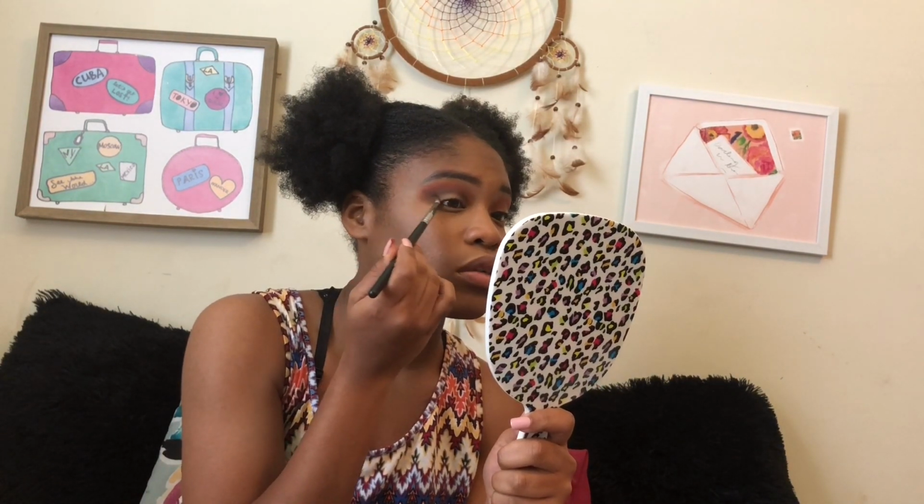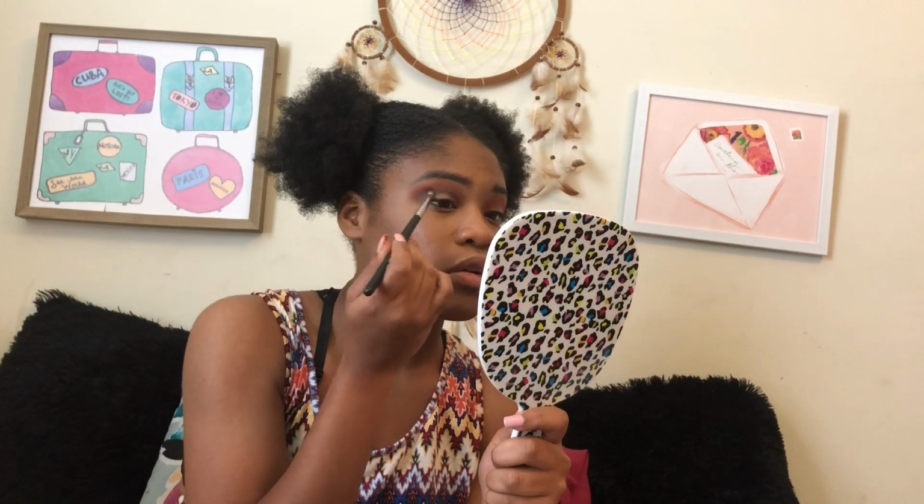When we do this, we do it in the outer V. So the outer V is here. Well, this is the crease, and then the outer V is here. These two little areas. That's the outer V. So we're just gonna do it just like that.